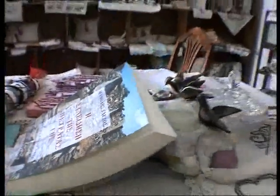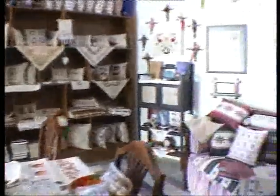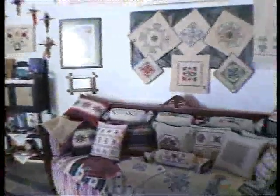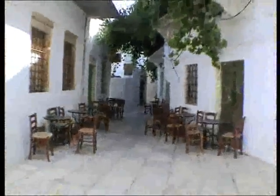A beautiful traditional house shelters the women's cooperative store of folk art, where there is a great collection of handmade traditional pieces of embroidery, hand-woven materials, jewelry, conserves and jams. Apiranthos is built in the heart of the mountainous regions of Naxos.